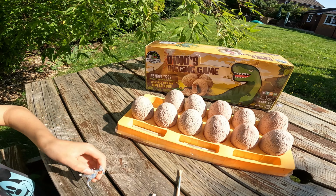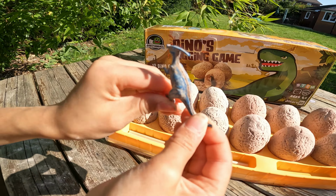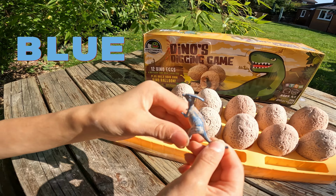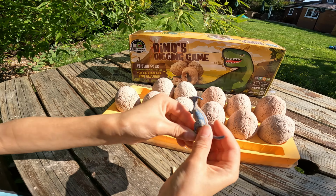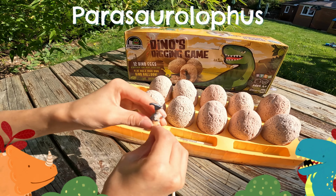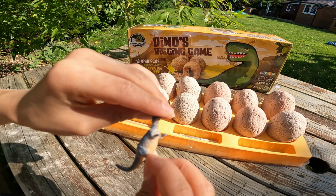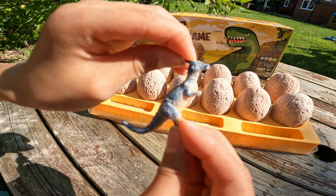Wow, that's amazing! What colour is this dinosaur? Yes, it's blue! And do you know what this dinosaur is called? Parasaurolophus. I've got a fact for it. This dinosaur was known for having a strangely shaped skull. Look!